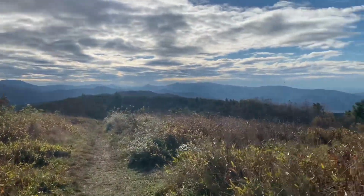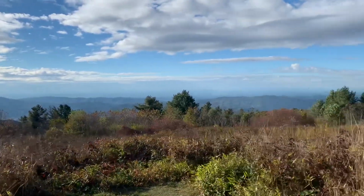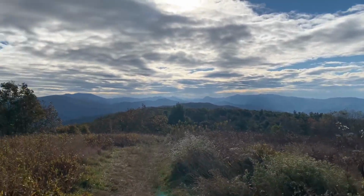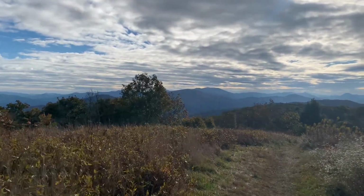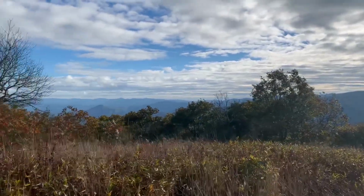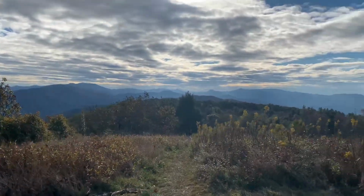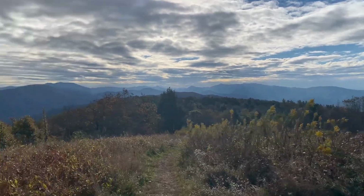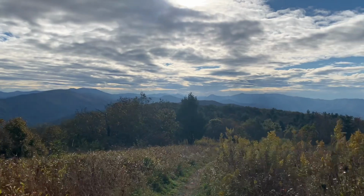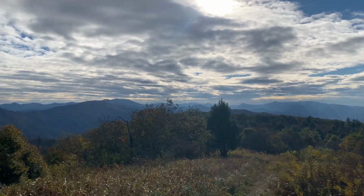So this is the Bald of Beauty spot, which is offering some pretty amazing views here. Over there is amazing. It's like anywhere you look, it's just beautiful. Gosh. I can see why this is really popular with locals.